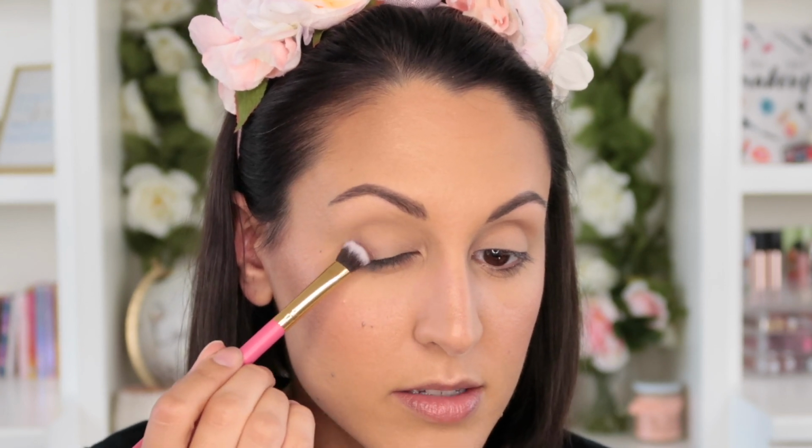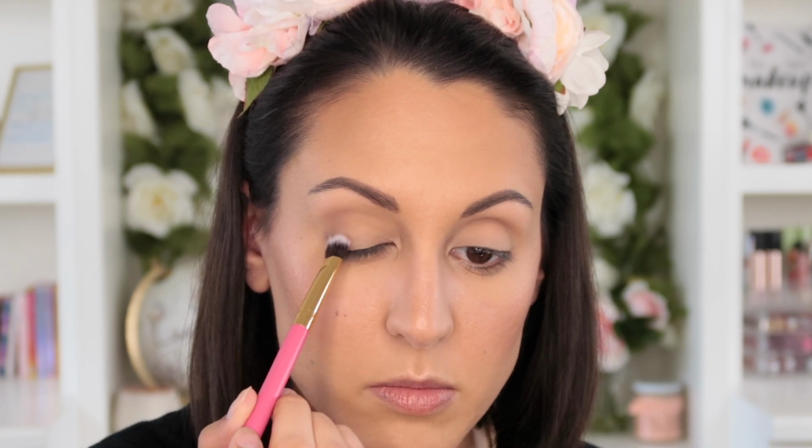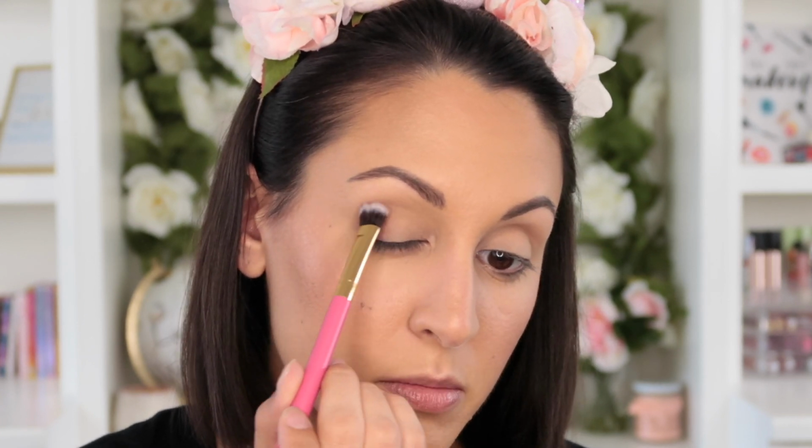I'm going to grab this Luxie large shader brush. Just going to pick up a hint of this, and I'm going to tap it into the outer corner. Just going to start to create some dimension there. Yeah, and it's not that this guy isn't pigmented, it definitely is. I am just purposefully trying to go in really, really light because I don't have a mid-tone transition color. But I like that I can apply it sheerly. It actually makes it much, much easier for me to work with.